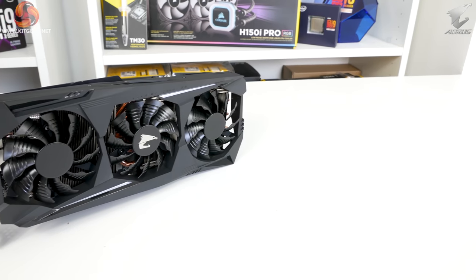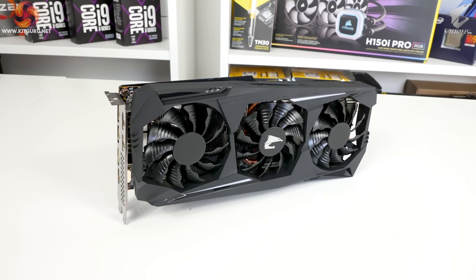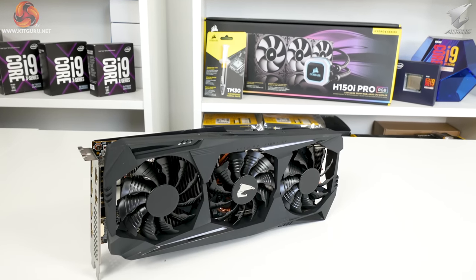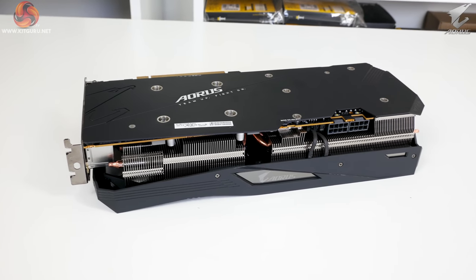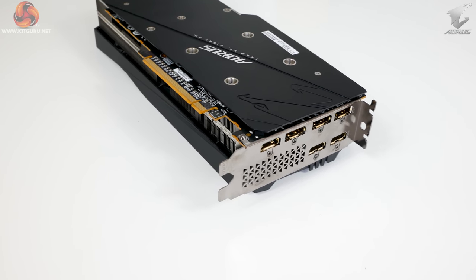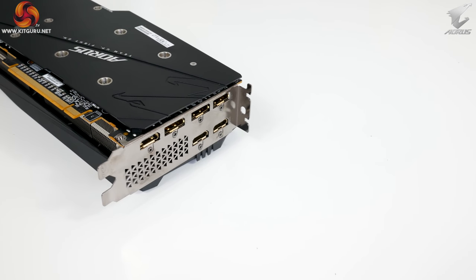Both of these cards have a triple fan cooler with RGB LED. The fans are actually 82 millimeters in diameter, and the cooler is about 3 slots in thickness. So we are hoping that this should give very good thermals and hopefully low noise operation. Another big benefit is the display outputs. We've got plenty of display outputs for the multi-monitor solution that we're going to use in our actual workstation environment.